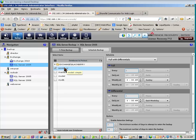Simple and bulk log will only let you do full backups. And if the model is full, it'll let you do fulls and differentials. That one's probably hardly ever going to change unless we delete it. Yeah, and if you do see a model that says full, you can also do transactional backups on it. Okay.